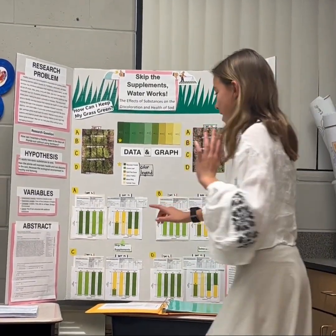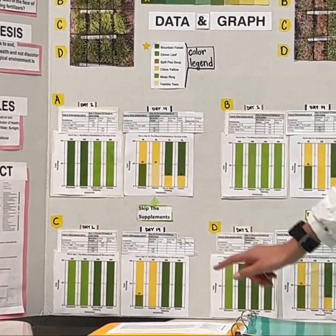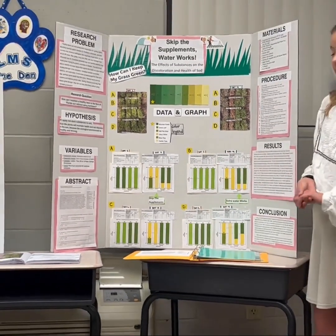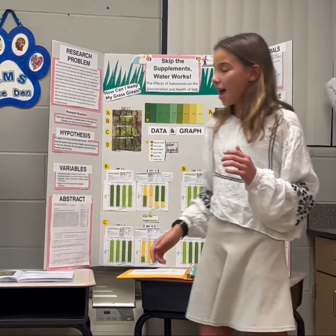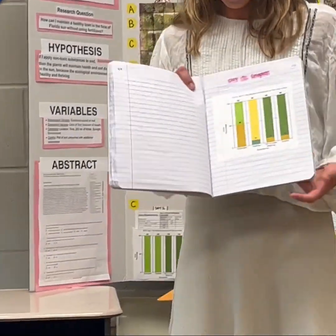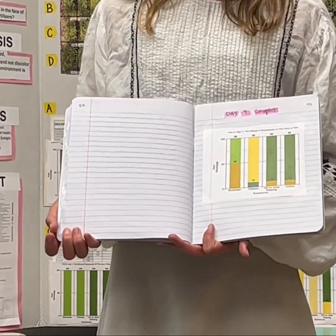But my graphs show that vitamins by day 14 were discolored the most and turned yellow the most compared to extra watering, which only had 25% discolor in them and maintained the healthiest color for the most part, which was mountain forest. And I noticed that after 7 days, and in my composition notebook in the back I have my day 7 graphs, after 7 days the sunscreen and vitamin sod already started to discolor and turn yellow and brown in the sun.